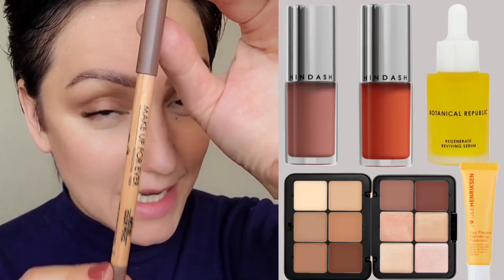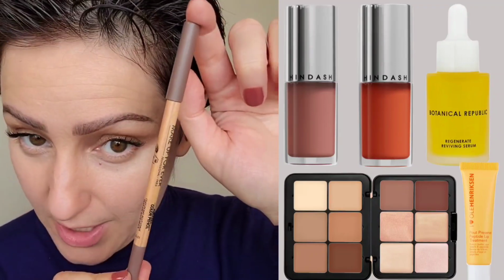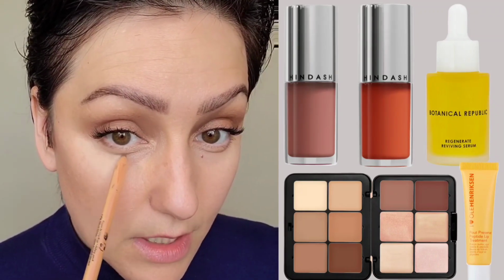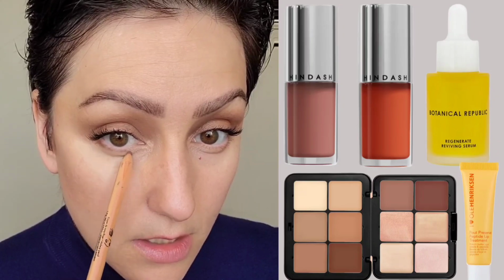All right, taking a pencil. These are a staple in my kit and in most pro artists' kit. These are the artist pencil, and this is the color Endless Cacao. So incredibly good. So taking the liner here, and you can use this anywhere on the face, but I just want to lightly work it underneath the lash line.